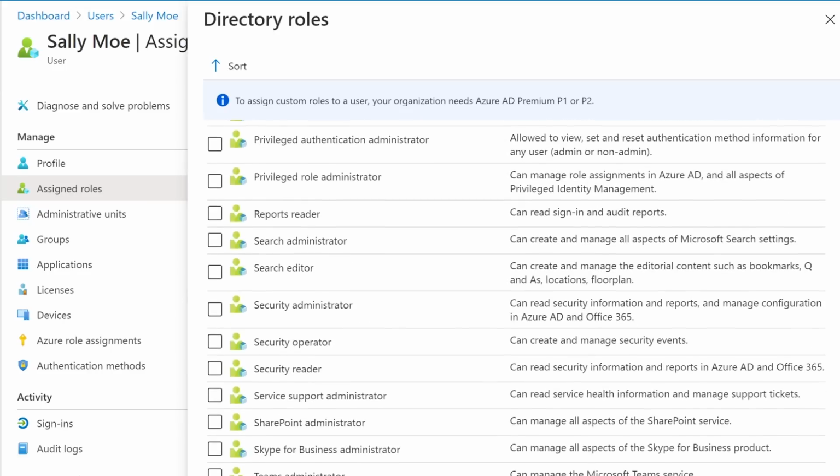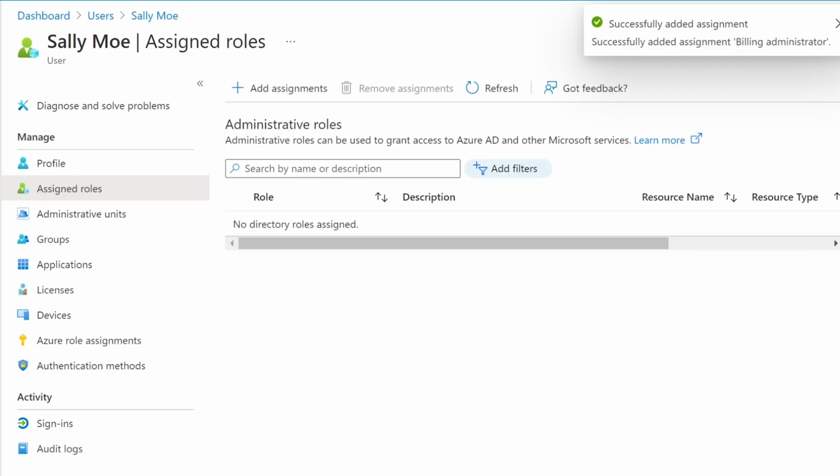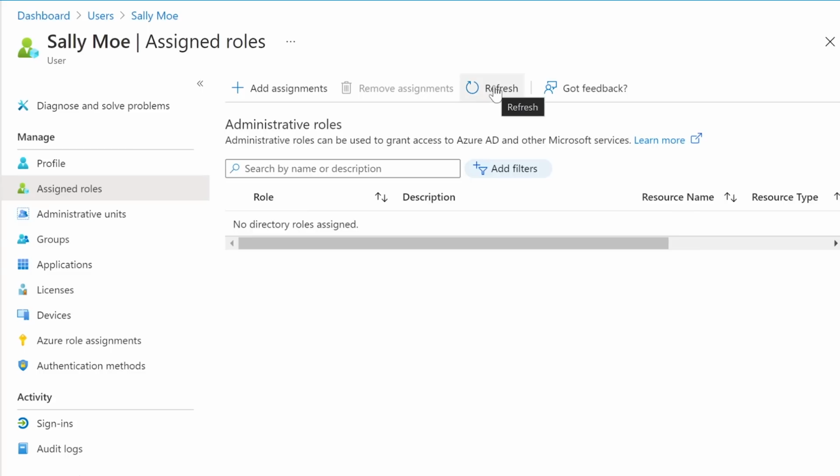But again, it doesn't matter because when it comes down to it, it's all about the company, what the company wants that you're working for. What does the company want? You just follow those rules. I've added the role, but it's still not refreshing, which is fine. It may take a bit, so that's fine. It doesn't matter. Let me see. How long does it? There it is. Billing administrator. Okay. All right.